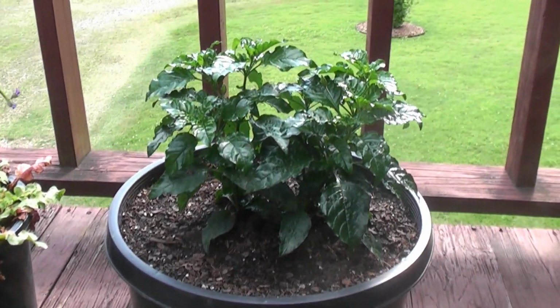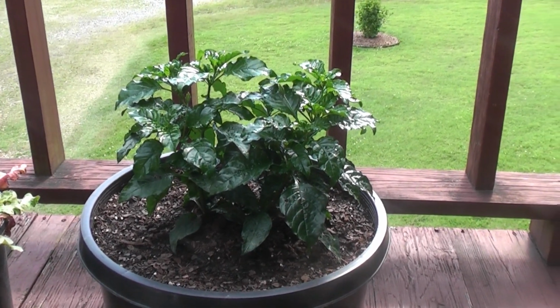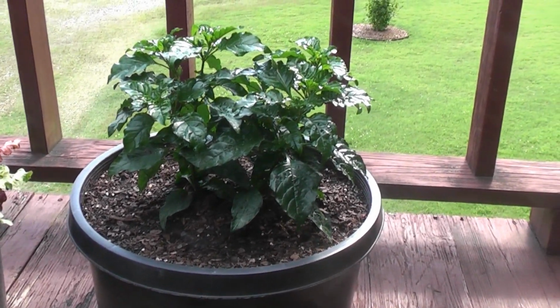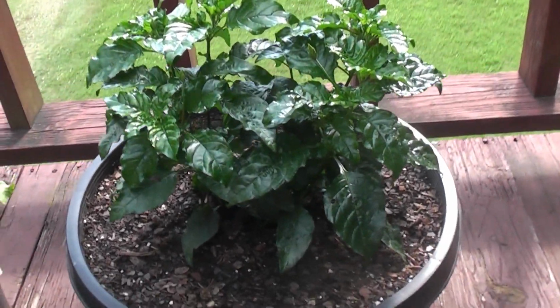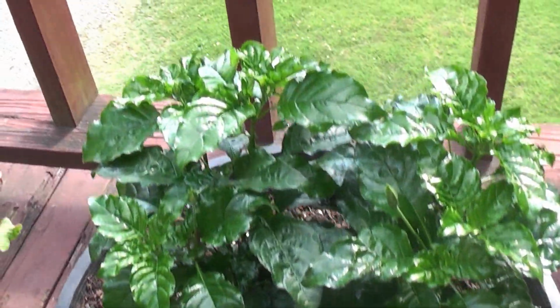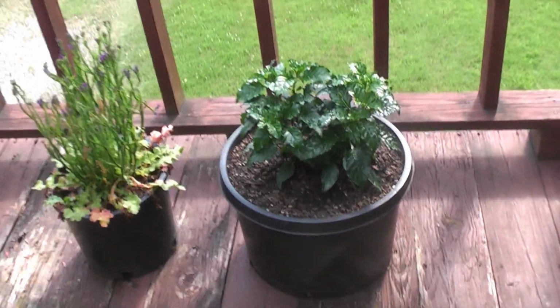It's been taking direct sun for 3 days here, just straight from the big box store to the direct sun, and no wilt, nothing. It's done great, and it's got super glossy, super healthy looking leaves on it. I'm expecting big things for that. Okay, so much for the back porch.